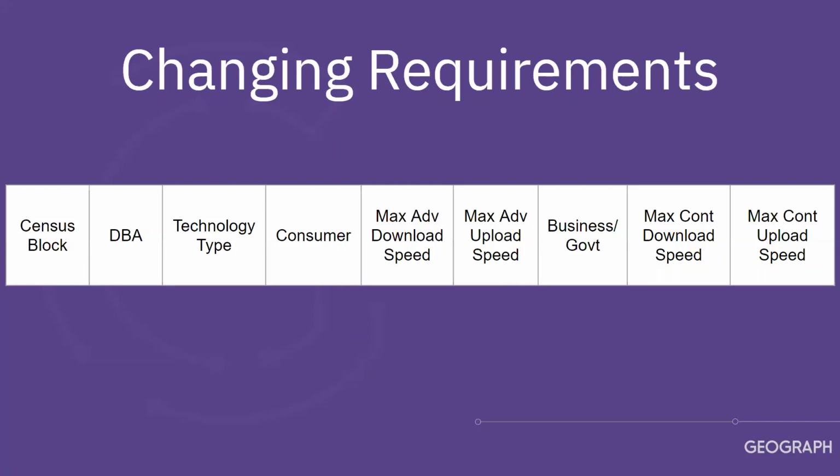Then we have what is the maximum download speeds that are advertised or marketed to a consumer, along with the maximum upload speeds, same thing, advertised or marketed to a consumer. Then, much like the one we talked about with the consumer, is whether or not this is a business or a government entity. Again, a true false field there. And then to piggyback on that, the maximum download speeds that can be achieved based on service qualification speed, and the maximum upload speeds that can be achieved based on service qualification speed.